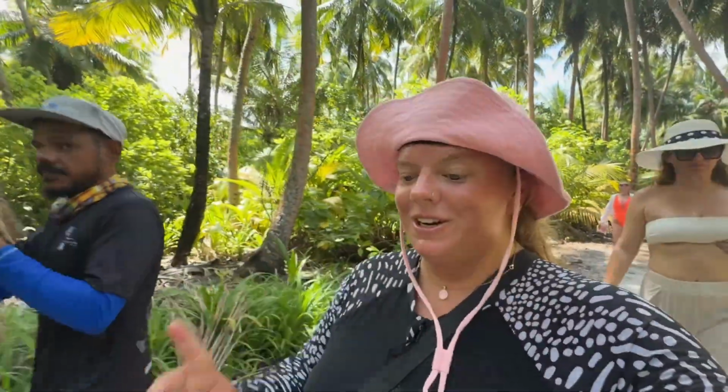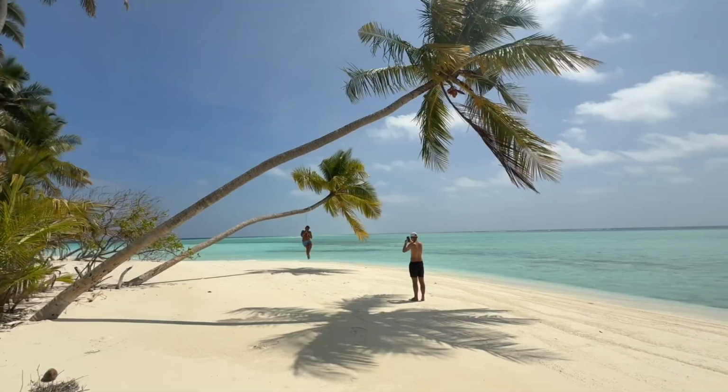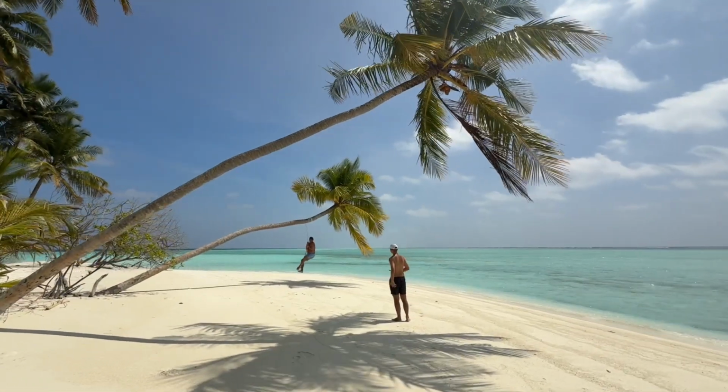Now we're actually heading to the swing where we take really nice drone shots in the palm tree. This is totally insane. This view for me is like when I grew up and we had Windows 98 and it was the backdrop on the computer.